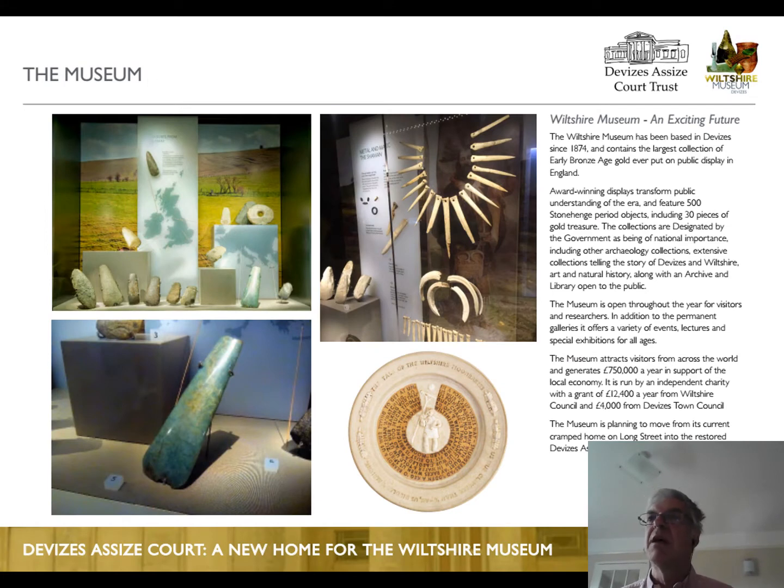The museum, we have nationally important collections telling the story of Wiltshire and the story of Devizes. We are an independent charity. We get £12,500 from Wiltshire Council and £4,000 from Devizes Town Council each year, for which we're very grateful, but that's less than a penny per person across Wiltshire, and that contrasts slightly with the £1 each of us pays towards keeping the British Museum running. Just gives you a bit of an indication.